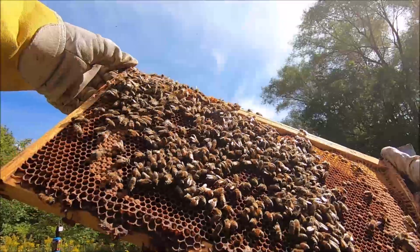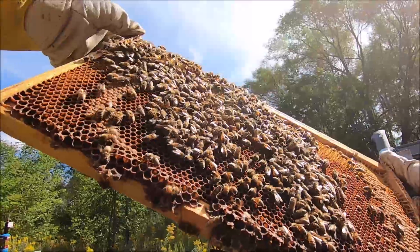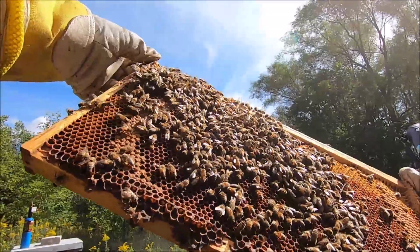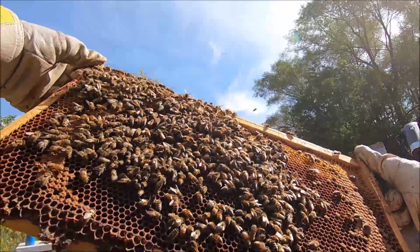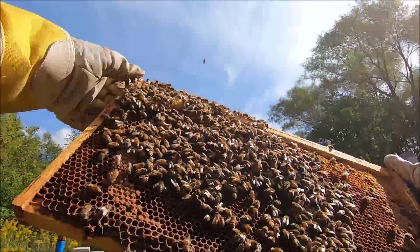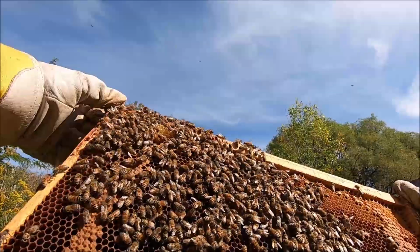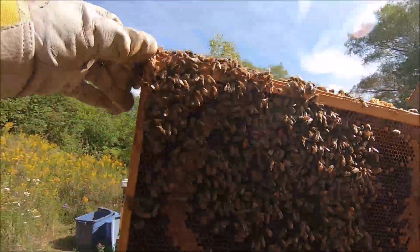Now the queen that I put in the bottom box is marked. So if she has snuck up in here, and if she's up here now, I should be able to find her easily enough. I've had a good year for spotting queens, I gotta say. I'm usually the first one to admit I'm not good at spotting queens, but this year I have been good at it. So that's me patting me on the back.